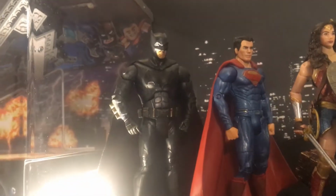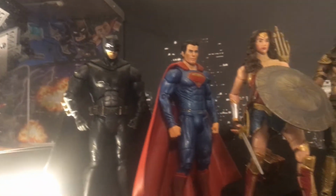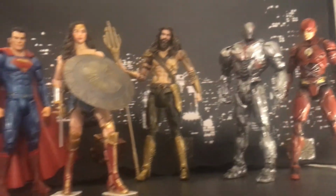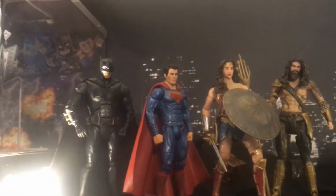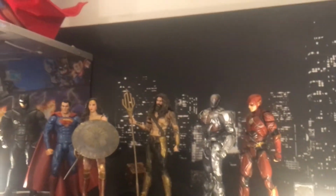And I apologize for the bright light. It doesn't show quite like that. But I bought that. It's pretty much my Justice League shelf now. And I love that scape right there with all that type stuff. Wonder Woman kind of in the lead. I've got the mother boxes back there in the back.